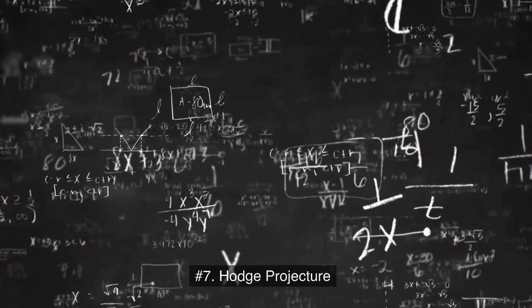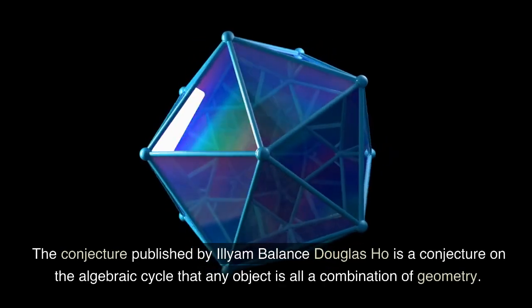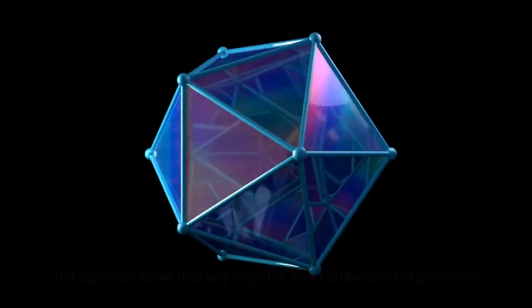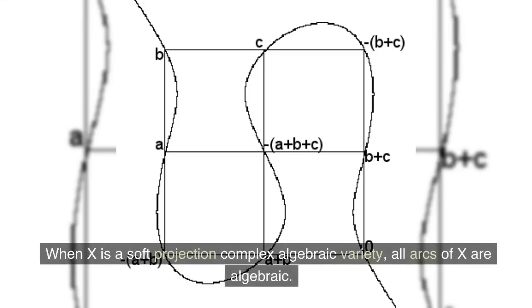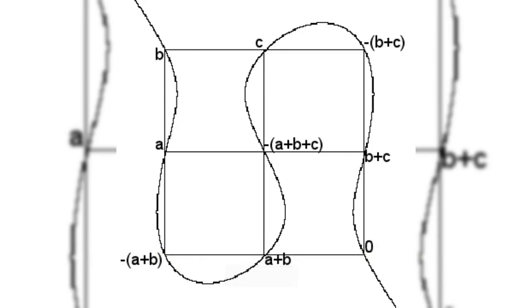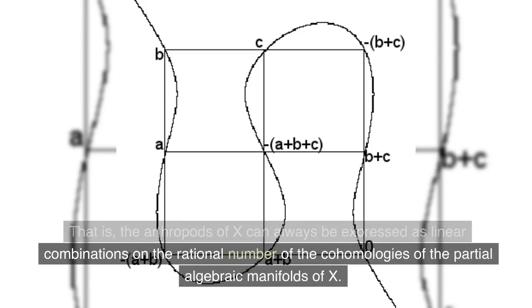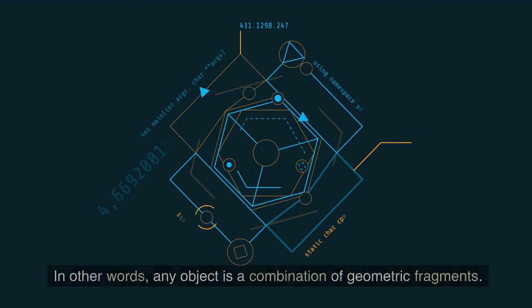Number 7. Hodge Conjecture. The conjecture published by William Vallance Douglas Hodge is a conjecture on the algebraic cycles, that any object is a combination of geometry. It is a hypothesis related to topology. When X is a non-singular projective complex algebraic variety, all Hodge classes of X are algebraic. That is, the Hodge classes of X can always be expressed as linear combinations over the rational numbers of the cohomology classes of the algebraic subvarieties of X. In other words, any object is a combination of geometric fragments.